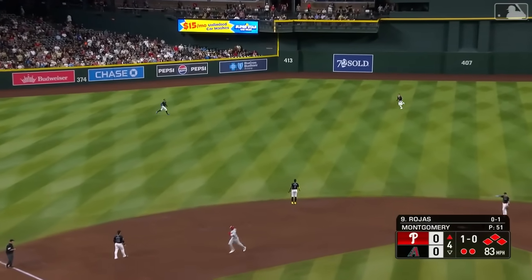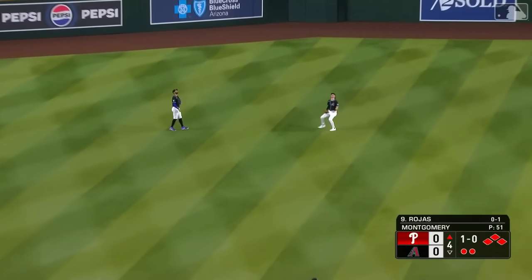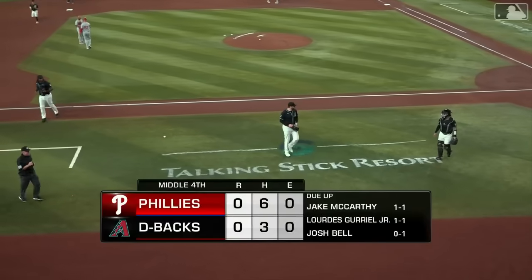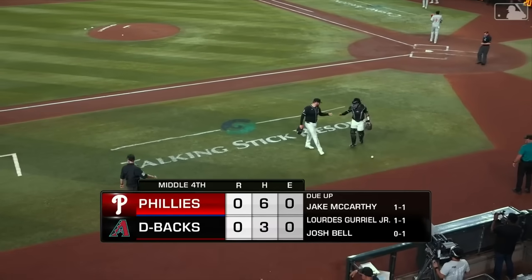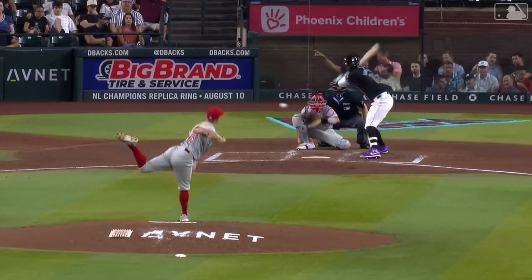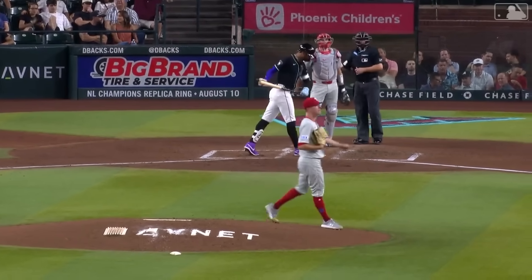Lazy fly ball, left center. McCarthy's got it. And Jordan Montgomery leaves them loaded. He has worked 4 scoreless against the Phillies. Swing and a foul tip, and Allard has 4 strikeouts in 3 2/3 so far.